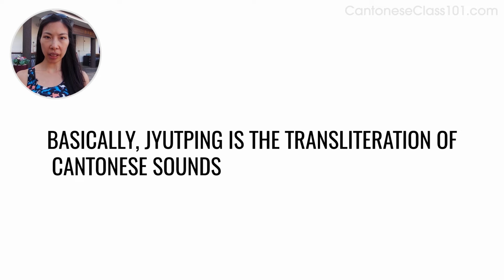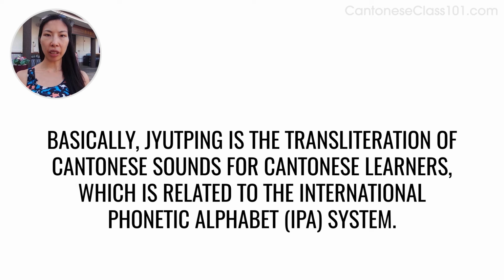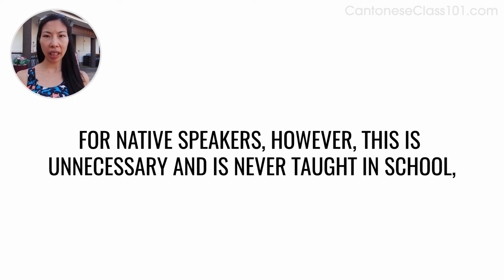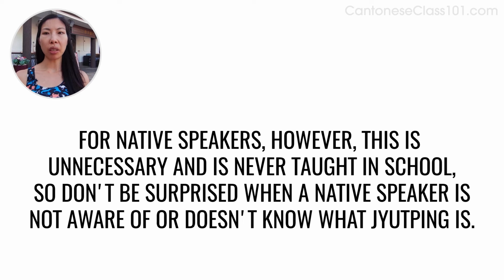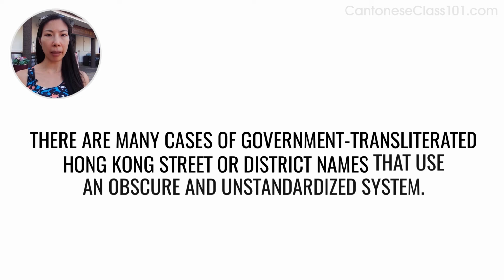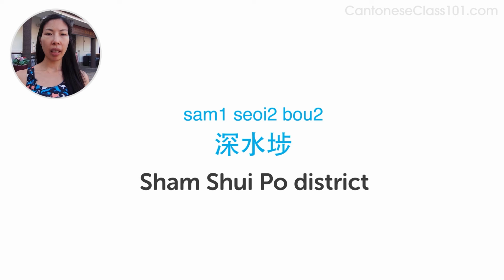Now, how common is yut ping in Hong Kong? Basically, yut ping is the transliteration of Cantonese sound for Cantonese learners, which is related to the International Phonetic Alphabet System. For native speakers, however, this is unnecessary and never taught in school. So don't be surprised when a native speaker is not aware of or doesn't know what yut ping is. There are many cases of government transliterated Hong Kong street or district names that use an obscure and unstandardized system. For example, Sam Shui Po is commonly known as the Sam Shui Po district, but the transliteration Sam Shui Po is not in line with the yut ping rules.